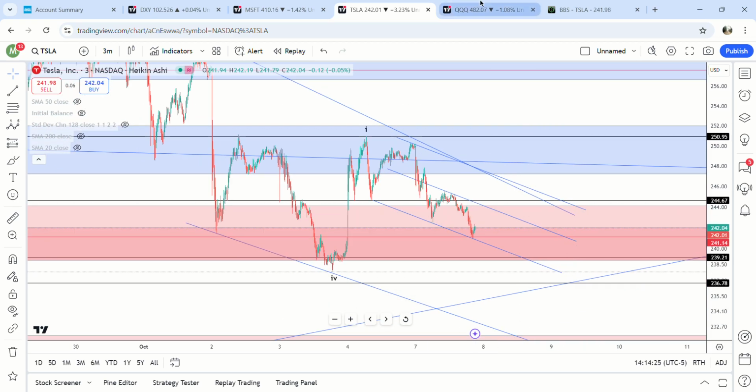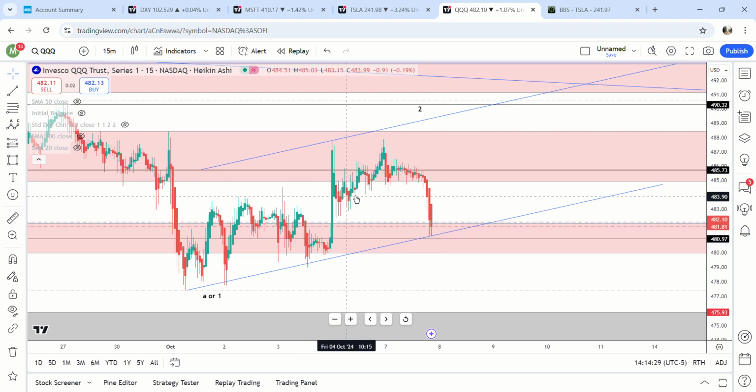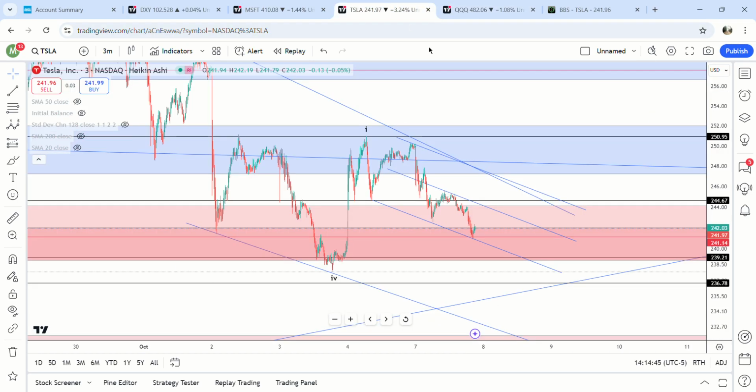So we're going to find out if this is going to break lower. You can look at this right here. It broke the top here, and it's a very corrective move. For that reason, I would say it's probably going to 490. Very, very good chance it goes to 490, and that means Tesla is probably going to go up to 260.